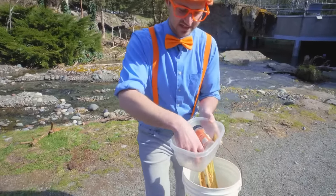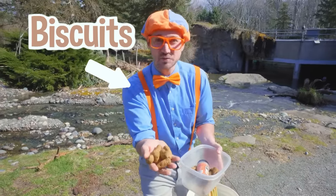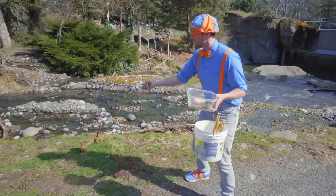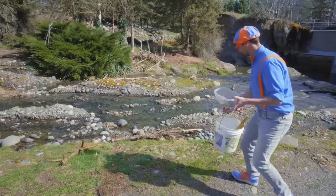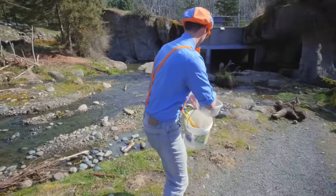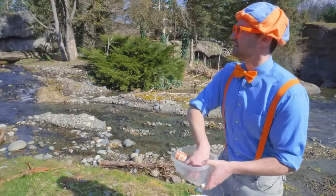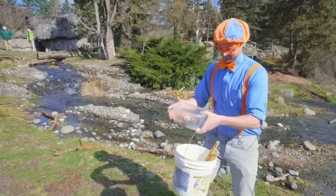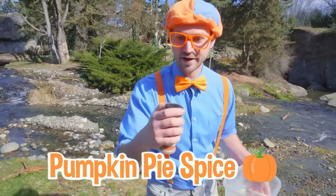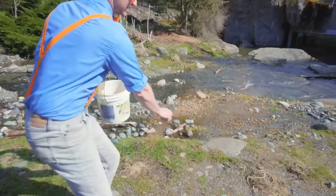Okay, look at these. These are biscuits. Yeah, this grizzly bear loves these biscuits. So I'll just try and put some around here. Ooh, there we go. All right, let me throw some to give it a nice pat. Okay, ooh, what is this? Pumpkin pie spice? Yum! All right. Let's just sprinkle some of this right around here.